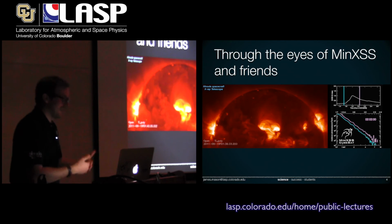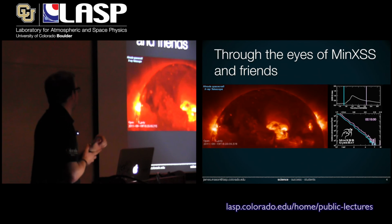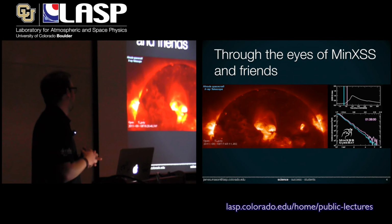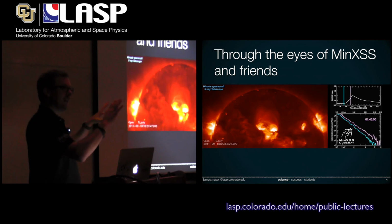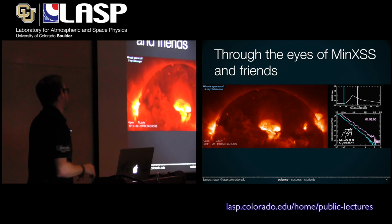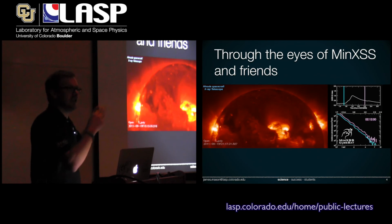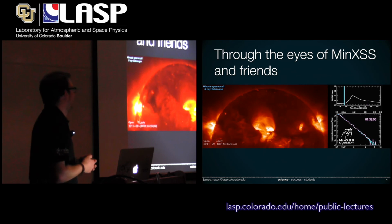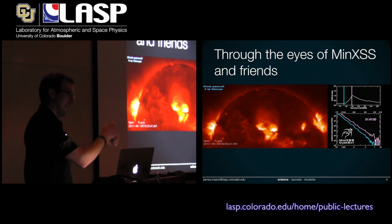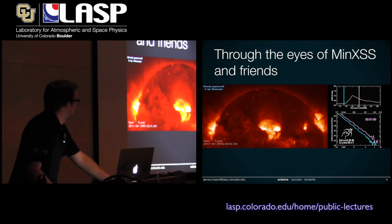And so this is what the sun looks like in the wavelengths we're observing with MinXSS data and a couple other instruments. On the top left, this is the Hinode spacecraft, the X-ray telescope. And this is showing you what the sun looks like in the wavelengths that we're observing with MinXSS. And you can see there are bright local regions. These are called active regions. They're what overlie sunspots. And occasionally you see little bright pops, highly localized, and those are called solar flares. And that's primarily what MinXSS is looking at.